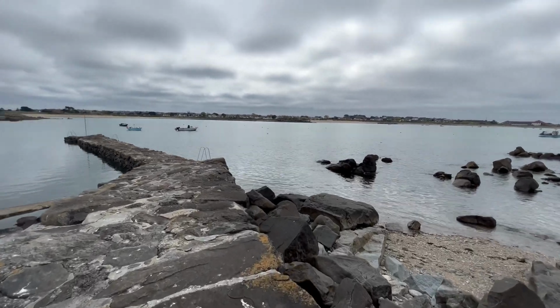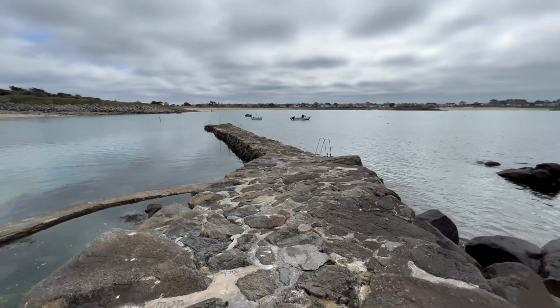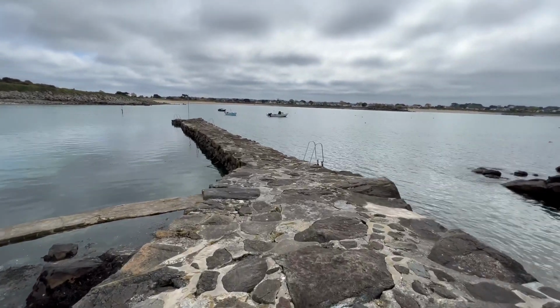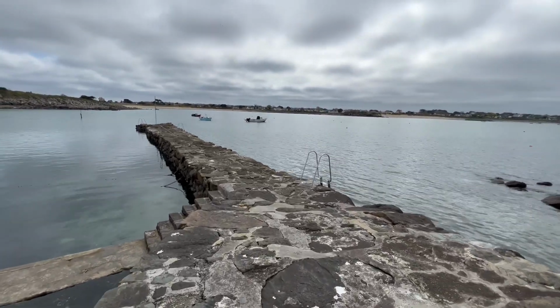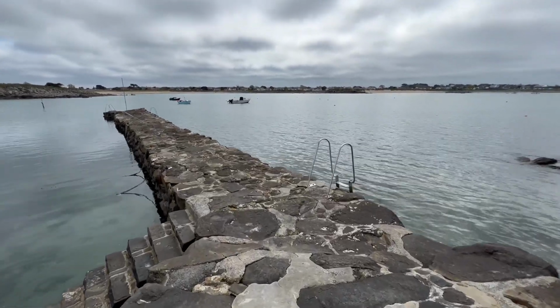Yeah, this is so familiar to me because I mentioned I was brought up down here, so I've jumped off this pier loads over the years. I don't think I'll do it now. I was fearless years ago. You're younger, but everyone is. There's a few things that have changed though. Actually, there's a few extra ladders and stuff.